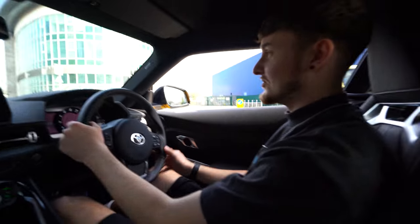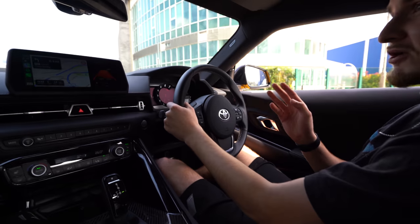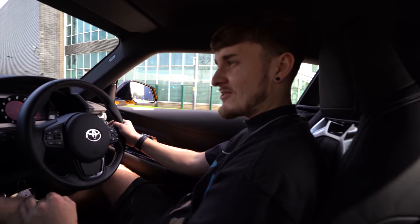Just before the exhaust goes on as well, can we just have an appreciation for the armor speed intake? As I said, if you are after one of these, I think they retail at like 656, but you can get it for £600. Nice.